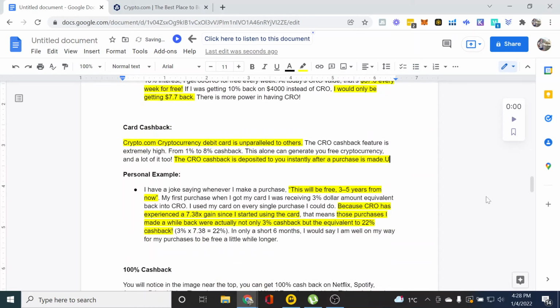So for the card cash back, the crypto.com cryptocurrency debit card is unparalleled to others. The CRO cashback feature is extremely high, from 1% to 8% cashback. This alone can generate you free cryptocurrency, and a lot of it too. The CRO cashback is deposited to you instantly after a purchase is made as well.